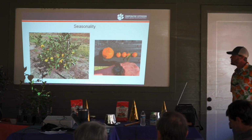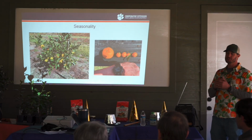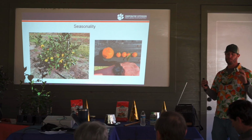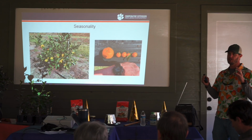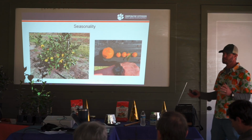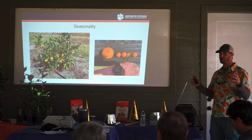One thing that I really want to look at with the citrus, especially if we've got folks that are going to grow it for more than just home use, like if you're going to commercially grow it and maybe sell it to Grow Food Carolina or places like that locally around here, is when do these things come in? When is their peak ripeness?